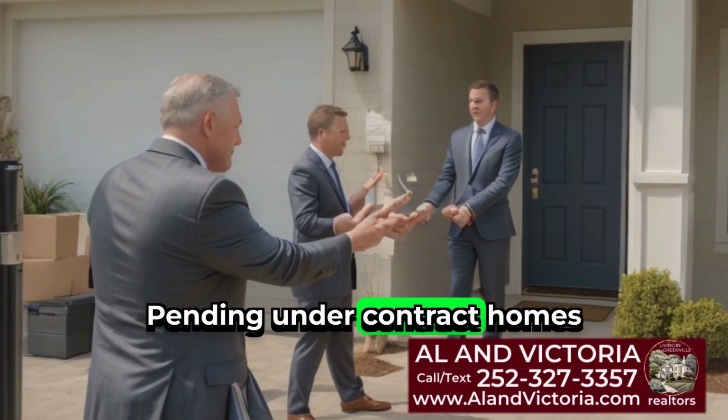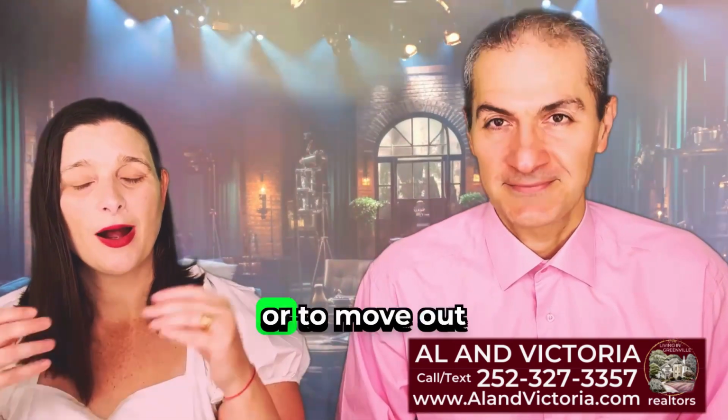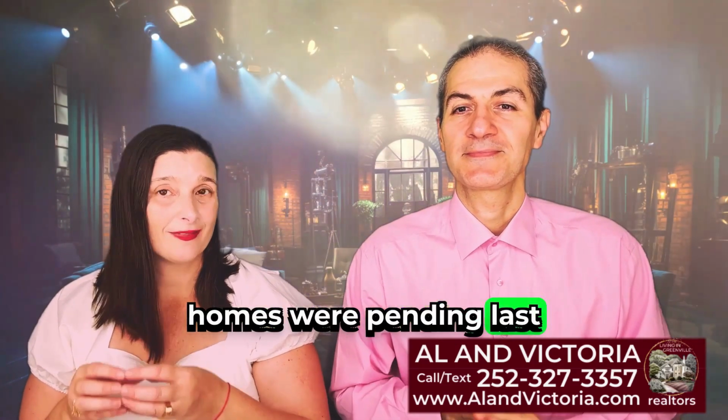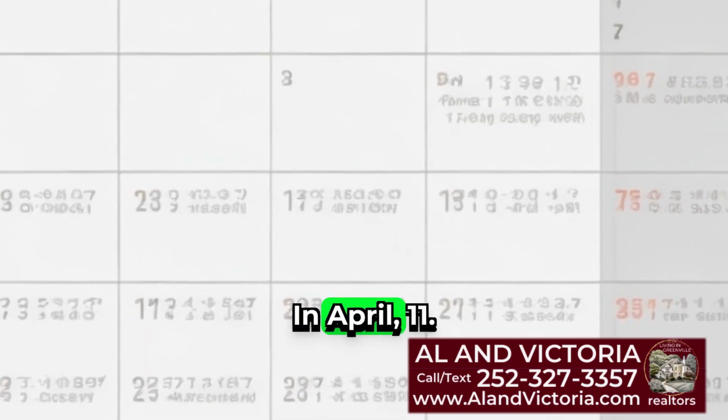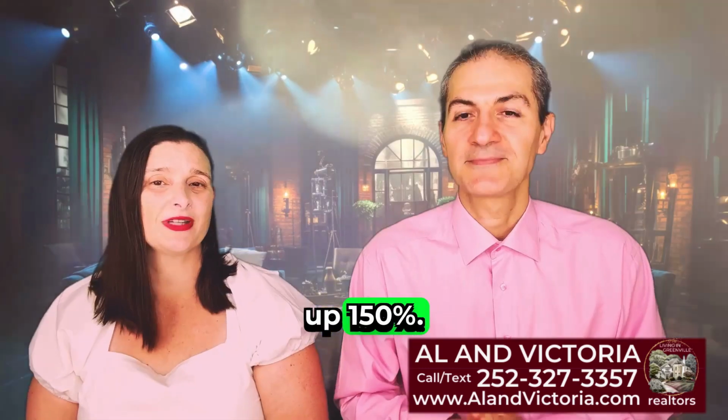Pending, or under contract, homes: typically, if you're taking a mortgage, it takes 30 days to close on a home or to move out of a home for another person to come in. So in May 2024, 10 homes were pending. Last month at this time, in April, 11. Last year at this time, 4. So it is actually up 150%.